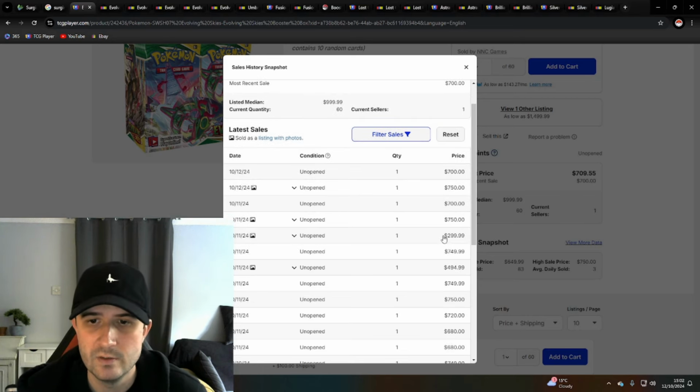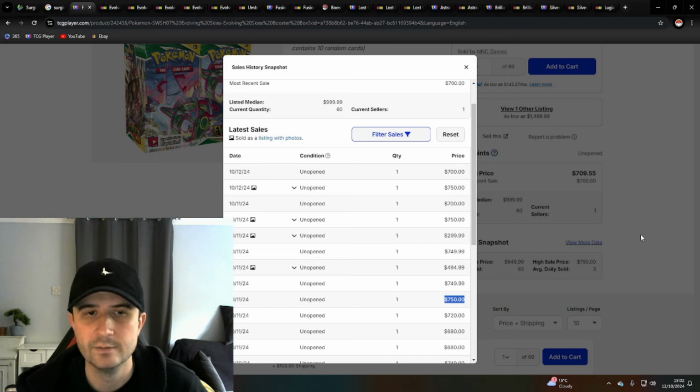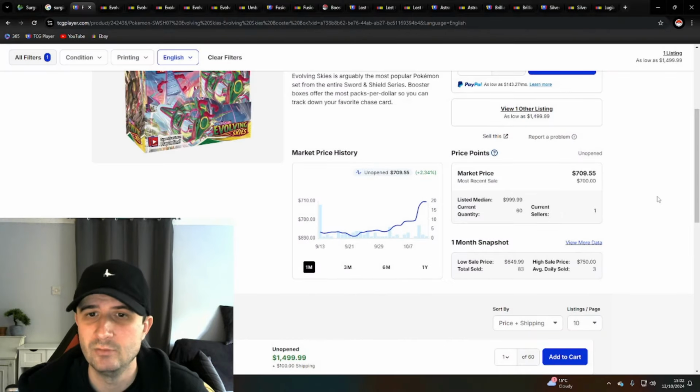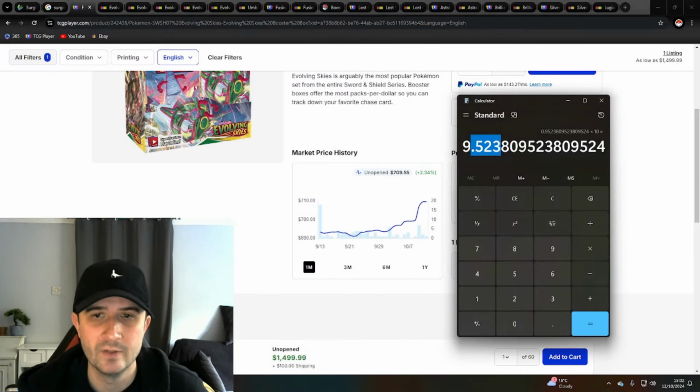But there are a few sales that stand out, like this one for 750, this one for 750. So it's hopping around. There's a bit of play. There's a little bit of a swing. There's a few percent either way. But even if you take the highest 750 and you average it to the last sale, so 700, we're talking about a real average of around about 725.